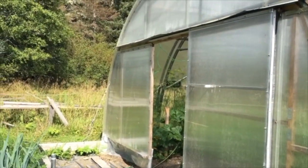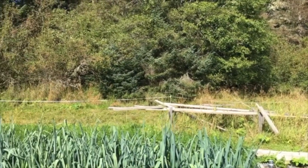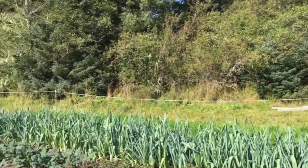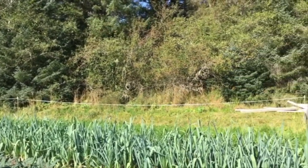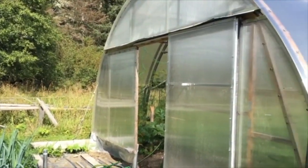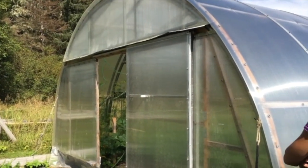Was this one of your first greenhouses, or is this more recent? Well, the one that we went to first was the first. And that was just like a home garden greenhouse. And then one down the way was second, and this is number 3. Okay. What is the material on this thing? That's twin wall polycarbonate. Okay. That's really expensive. We'll never do that again.